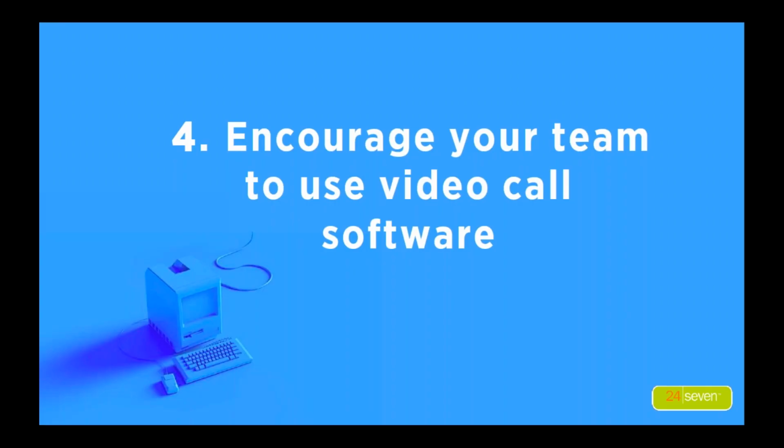Encourage your team to use video call software when they need to meet between themselves. If you're meeting by video, ensure all team members are aware ahead of time and then hold them accountable. If they only dial in by phone, there should be a reason. When you can see one another, it will drive collaboration and make everyone on the team feel more supported.